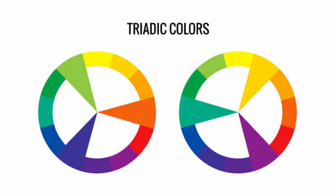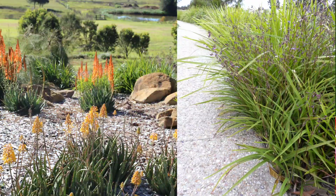Triadic colours. These are three colours evenly spaced on the colour wheel, such as red, yellow, and blue. Triadic colour schemes offer a balanced and vibrant combination. Once you've got your colour palette sorted, think about how these elements work within your garden together as the seasons change. Maybe you'd like flowers all year round, in which case you'll need to plan for multiple flowering species, because most plants only flower for a season or two.